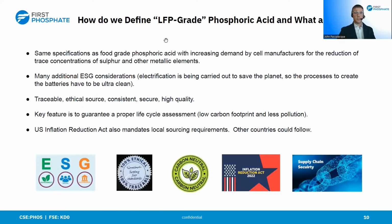Now, I guess what's important to our industry is, how do we define phosphate for the LFP battery? Well, obviously it starts with purified phosphoric acid. And then you start hearing the term now LFP grade phosphoric acid. What is the criteria for it? Everyone's going to think, well, really technical criteria.